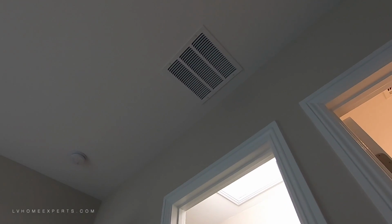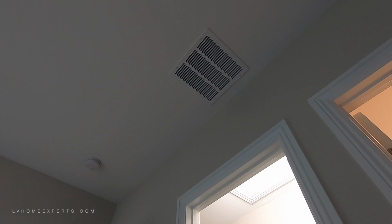Now, one feature that I do love is that you have a return joint here. So what a return joint is, this is technically an upgrade. Some builders will charge you for this. This is for your return line, and it connects inside the attic versus cutting a hole here and putting a vent here.